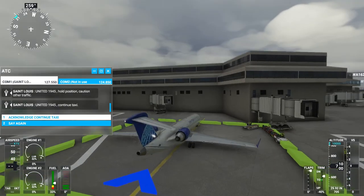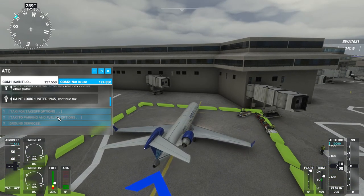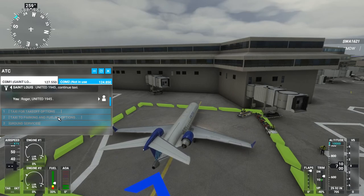And there you go, we actually pulled in pretty well. Landing could have been a lot better. Oh, I've got to show you this. I will show you this part.